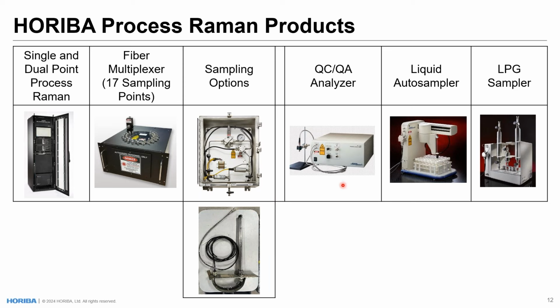This right side of the table after the break is our laboratory analyzer offerings. The first one here is our benchtop QC/QA laboratory analyzer. This really excels at laboratory automation and is very helpful for developing and validating chemometric modeling for your online analyzers. With our liquid auto sampler or LPG auto samplers, our liquid auto samplers have a 42 vial set that can be used for laboratory automation, and our LPG auto sampler has 6 different bomb spots.